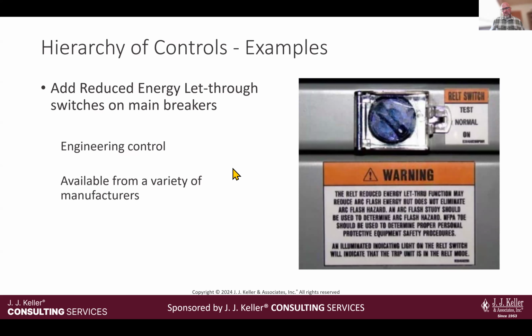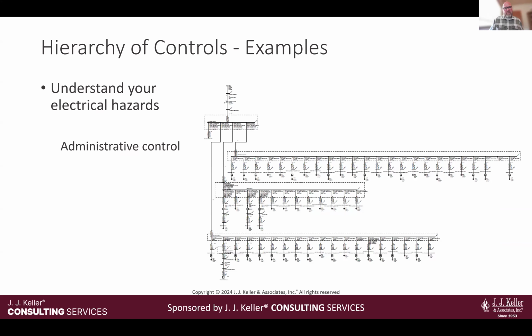I'm not an electrician, so I don't know the exact details of how the requirements work, but we're seeing these more and more often in the field. If you have these in your plant and you ask your maintenance workers if they're aware of them, what I found is a lot of times they're installed and people don't even realize they're there, nor do they know how to use them once they find them. And they can have a really instrumental effect on arc flash energy. They're a great thing.